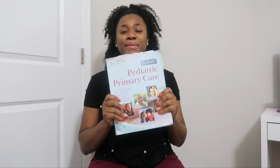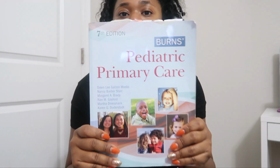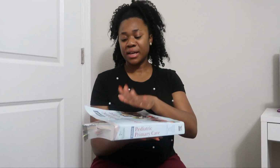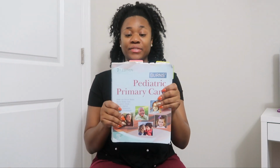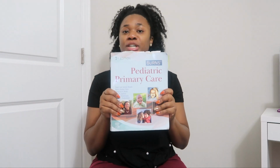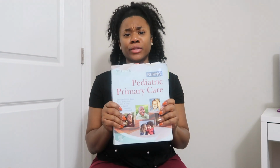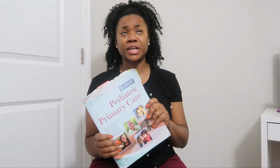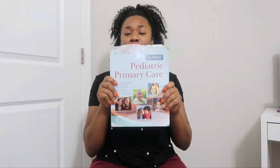All right, next up is the Bible of all books, our Burns book for pediatric primary care. And the same thing, it's just a bigger version of my Beth Richardson. I love this book once again because it goes into a little bit more detail of what you need to do for specific diagnoses, and definitely your pathophysiology, your background, how it happens, why it happens, how to treat it, things like that. So this is of course a more in-depth version if you're looking for that.